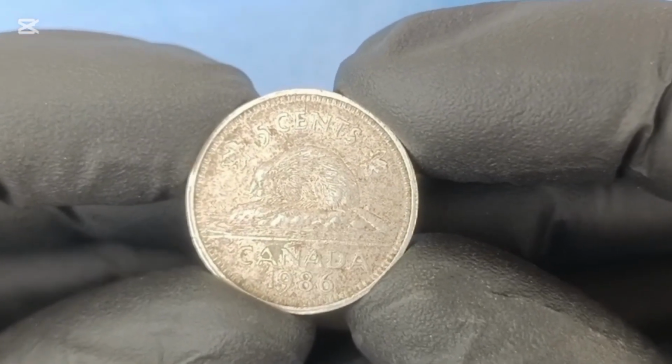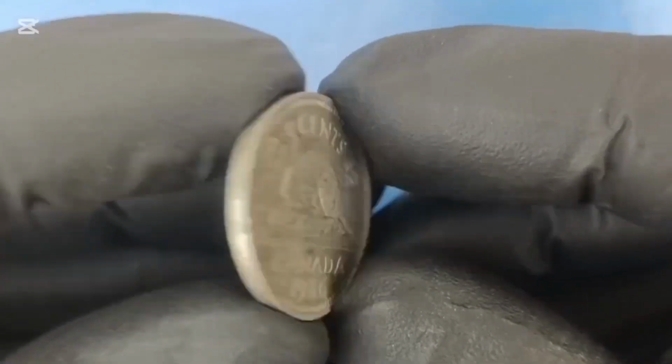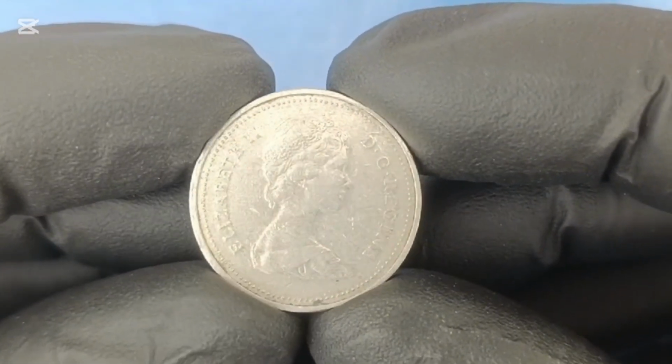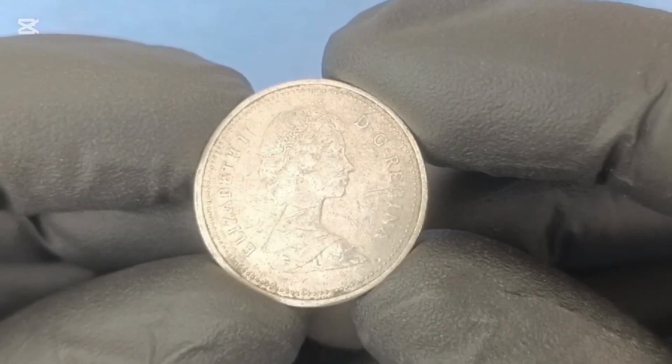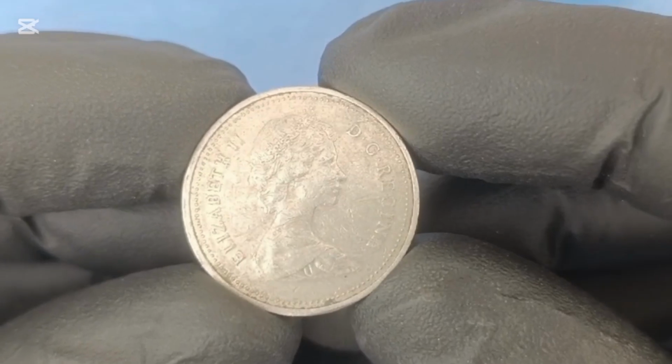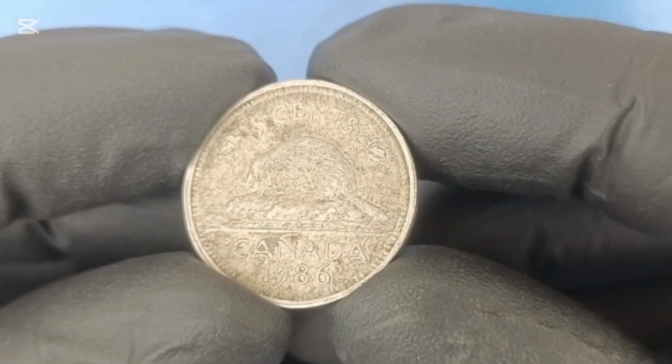It wasn't until a few years after the 1986 coin's release that the error became widely known. The mistake was not only a rare occurrence but one that made the coin instantly valuable. The fact that only a small number of these coins had the error, and that they were eventually withdrawn from circulation, contributed to their scarcity.